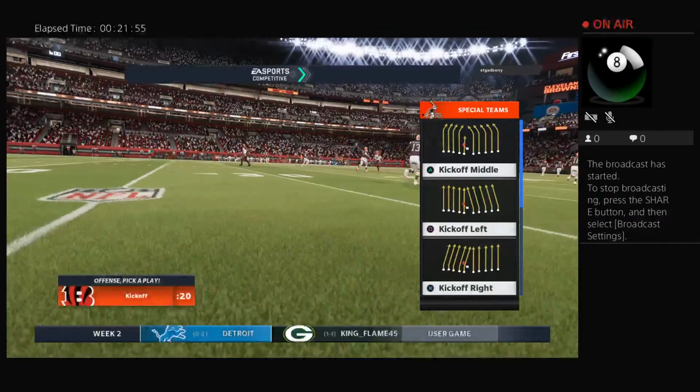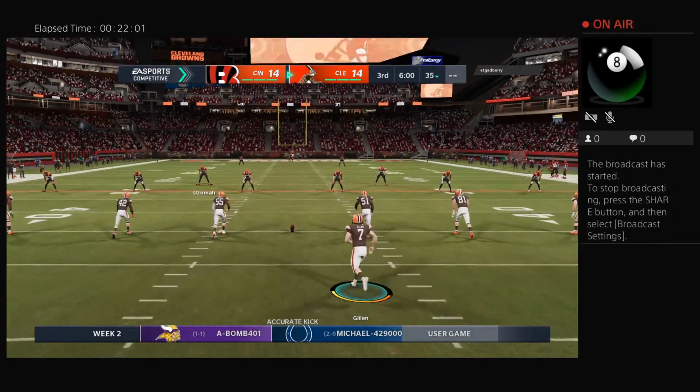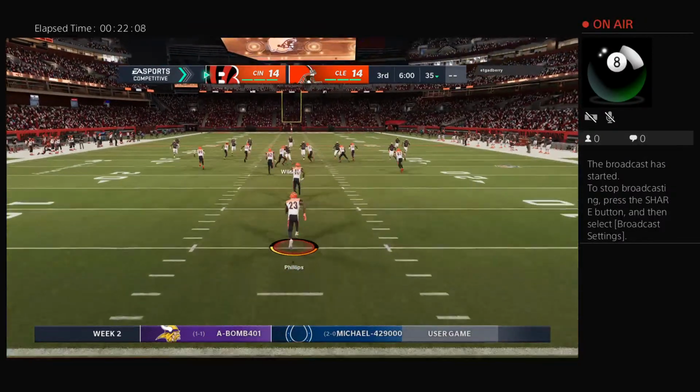As we'll send you down to Orlando, we check in with Jonathan Coachman for our EA Sports Halftime Report. Coach, and ready to get the party started for the second half. It was an even first half, all tied on the scoreboard.